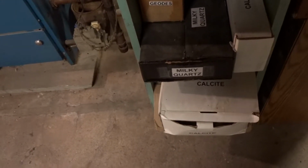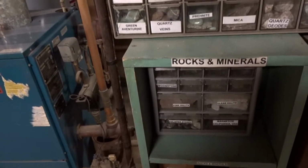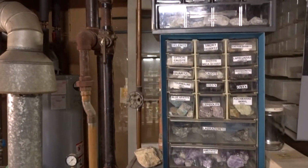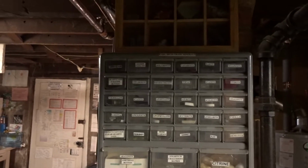Milky quartz, calcite, geodes, magnetite, polished stone, clear halite, fluorite, malachite, amethyst, labradorite, lepidolite, blue apatite, quartz, calcite, quartz veins, black smoky quartz. And then I've collected many minerals over here. And I've traded with other prospectors for many minerals.